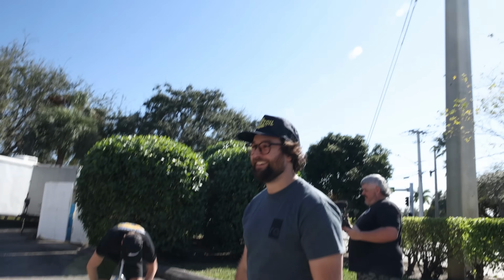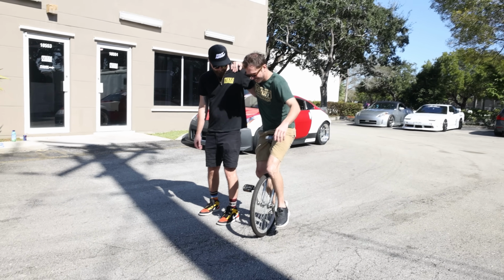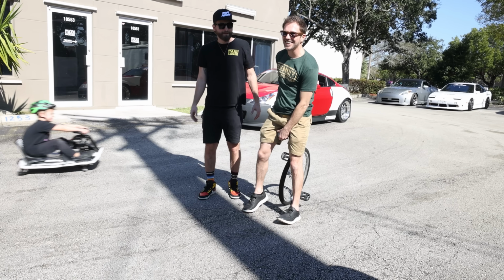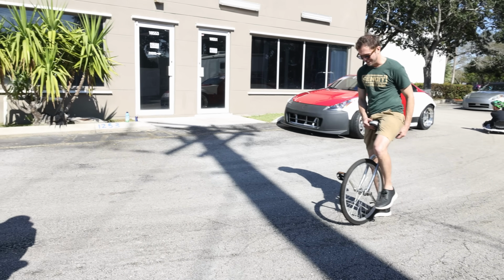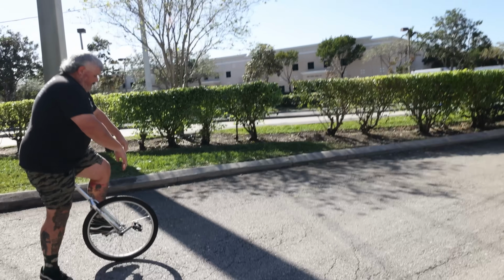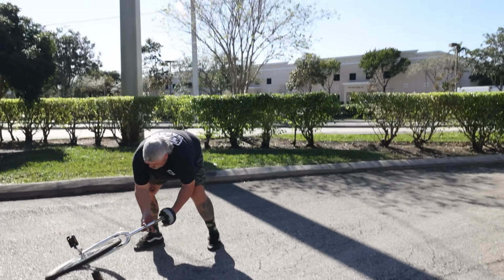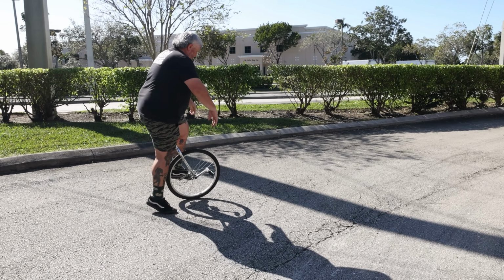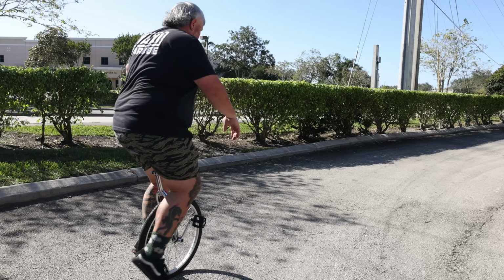Because it just sends you back when you start pedaling. That's even harder, I think, for me to start like this. Ready? Pedal. That's worse because I'm not catching my balance. I'm just rotating past my point. Oh, you have it. It's so close. You just gotta start pedaling, using the fixed gear thing, and then pedal.